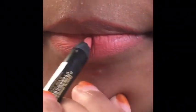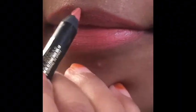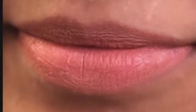The first shade I got is a soft peach and the number is 08. The color is really nice, but I wouldn't personally wear it on my lips because it's really light on my skin. So yeah, that's the first one. And this is how it looks on my lips.